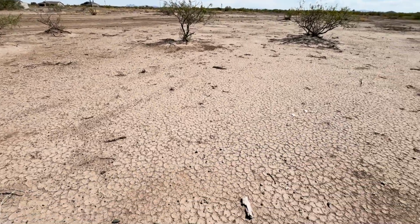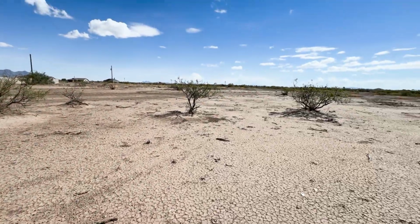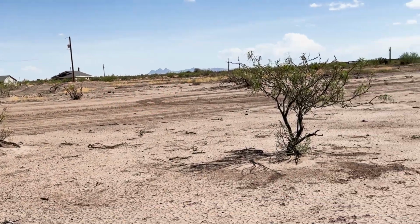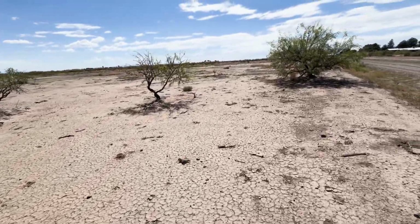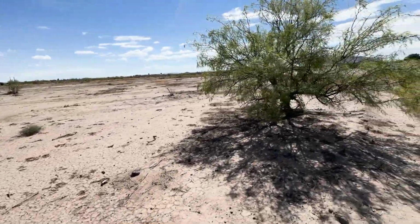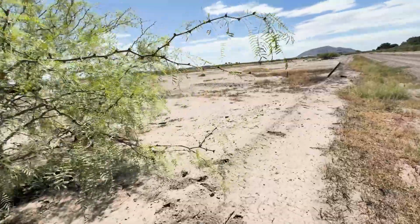Let me show you, like from here, right? Here's a stake right there. And then it goes all the way to that power pole. So it's a big square. So from here, you walk this way, nice flat piece of land out in Deming, New Mexico. Let me tell you the price right now.